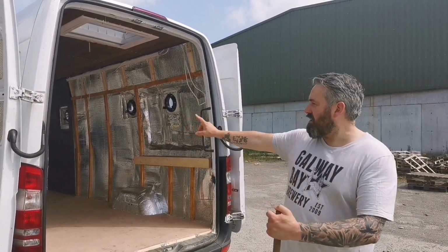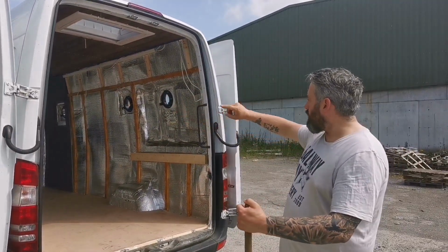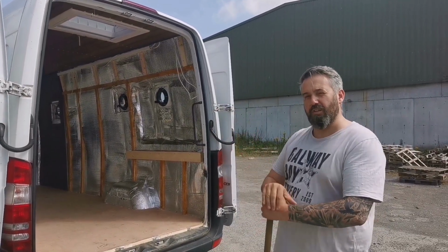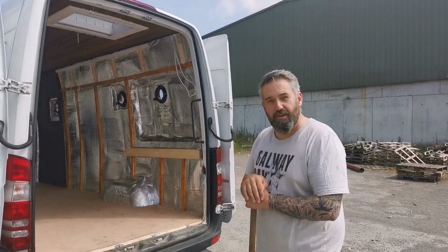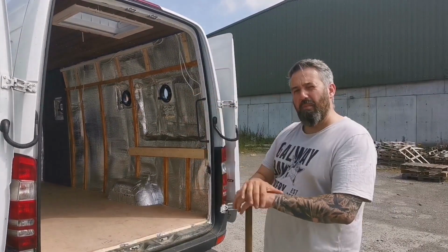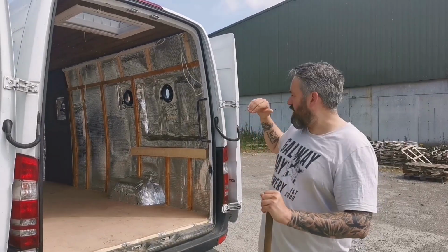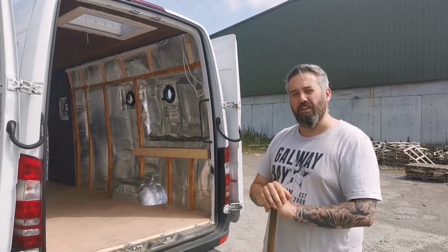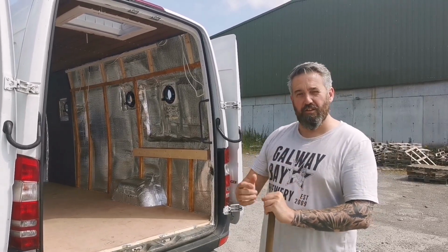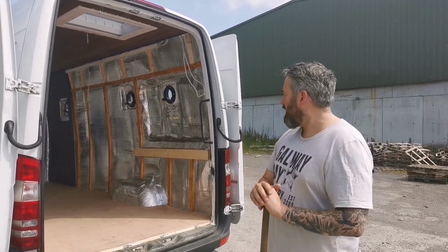The van from one end of the wall to the other end of the wall would probably be 6 foot, so you really want to try and get as much of that as possible. I sleep with my knees bent anyway, so having the bed from wall to wall isn't going to be a bad thing for us, and it maximizes the floor space that we have once we've finally got the living interior done as well.